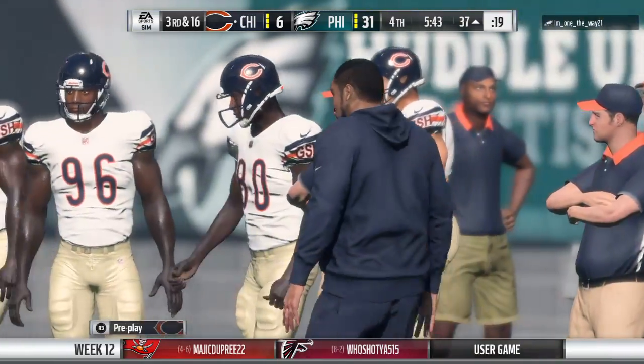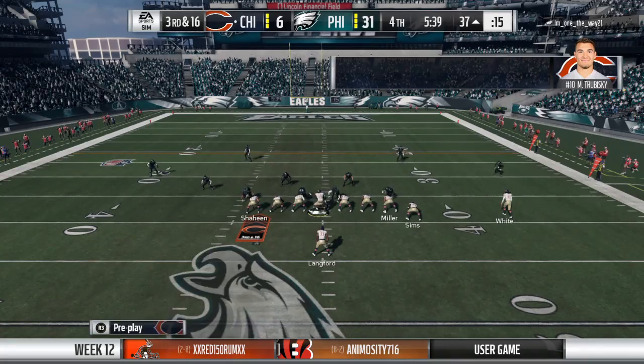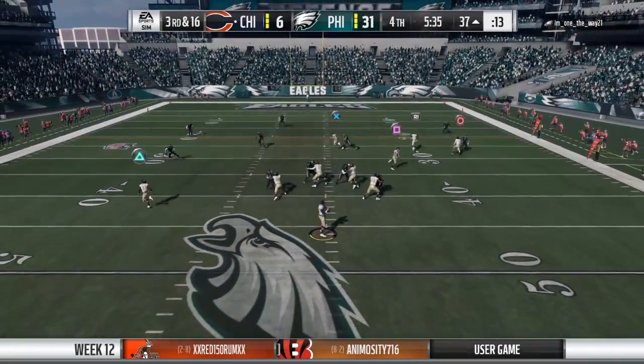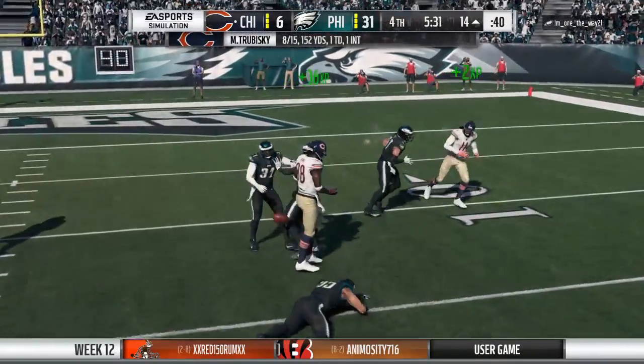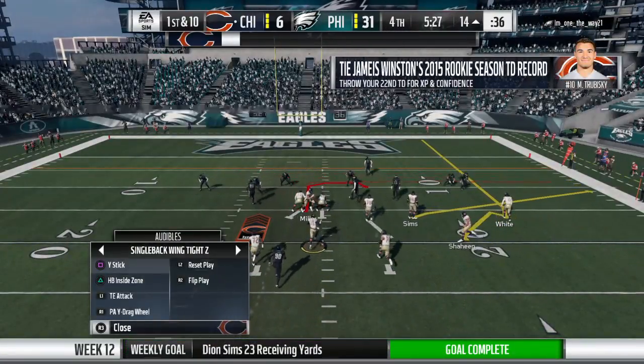The Bears on third down. Not good. 0 for 4 thus far. This is 3rd and 16. Now Trubisky to throw. And he hits the tight end. It's Deion Sims. 23 yards on the play.